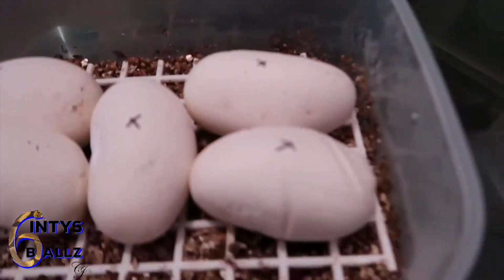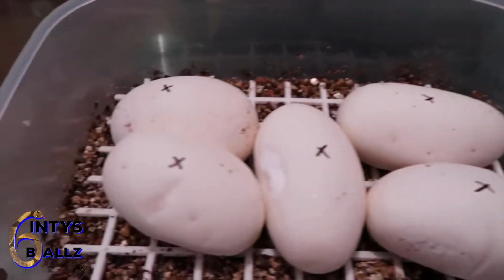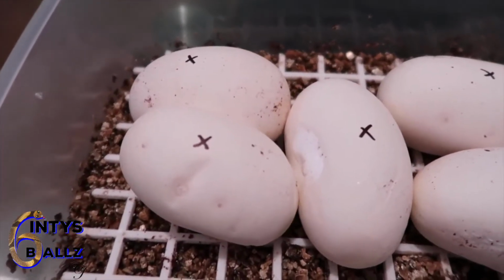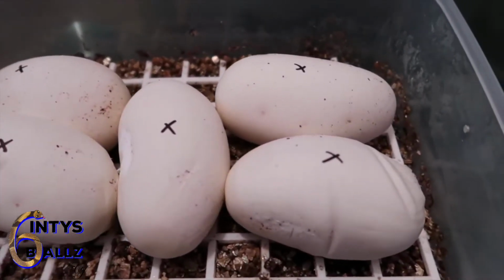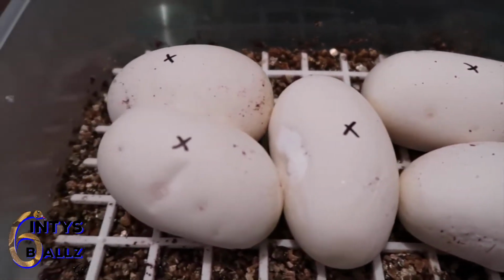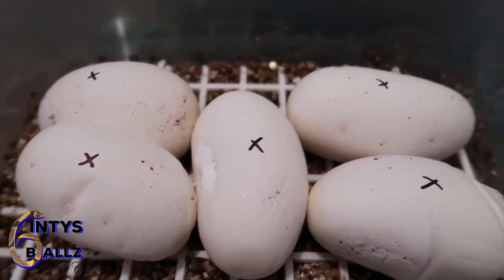Put that down. The eggs, obviously everyone knows what eggs look like, but there's the eggs. 5 pearly whites, fantastically beautiful veins, very strong eggs there. So really happy that that has proved good for me.